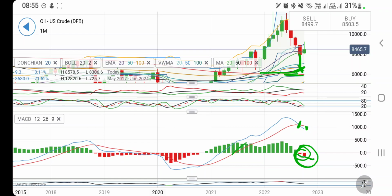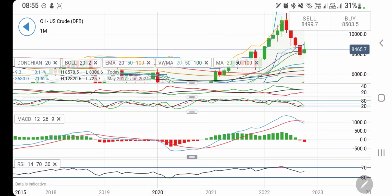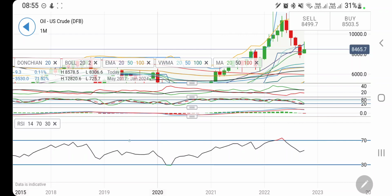It is crossing over for a bearish move. It has seen the highs, now looking downwards. Possibly we may see further sharper drops in the coming weeks and months in oil. You have to be very cautious here. The RSI is trading flat there.